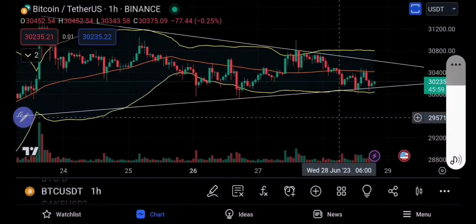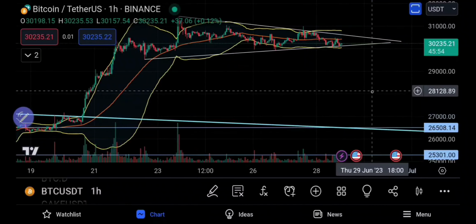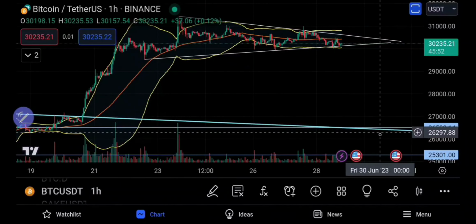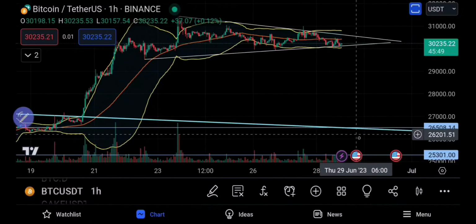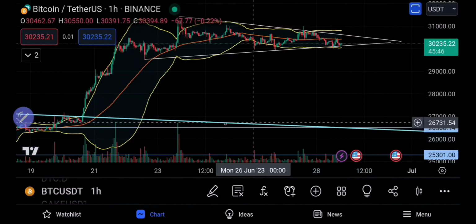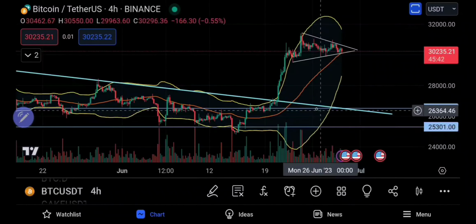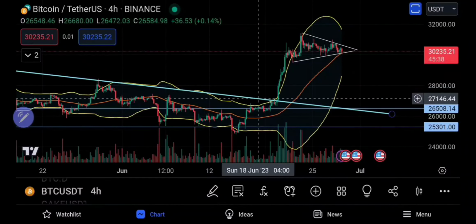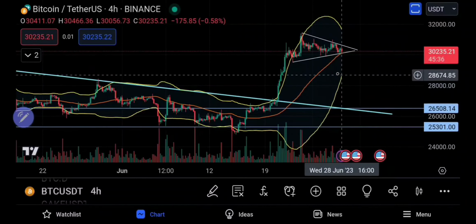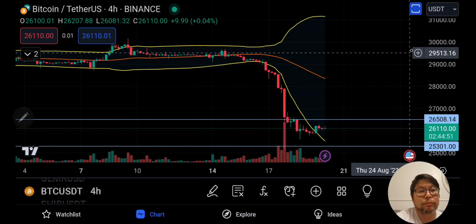Let's go back to the 1 hour. Okay, if we break that support level of 28K, we go straight back down to retest this level right here, which is around 26,500 right there. And if we zoom out to the 4 hour, you will see that kind of like a teal line right there. That is where we're gonna go if we break the 28K level to the downside.